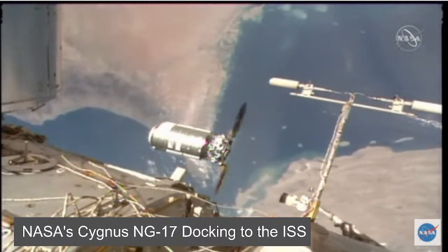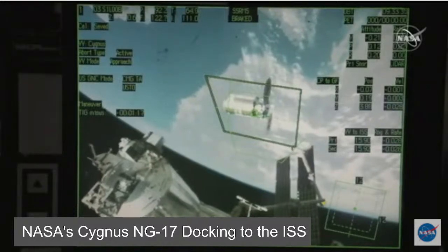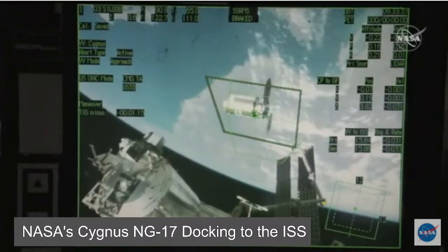Cygnus is now nearing 15 meters away from the space station as the space station crosses over the United Arab Emirates.